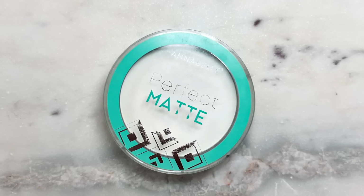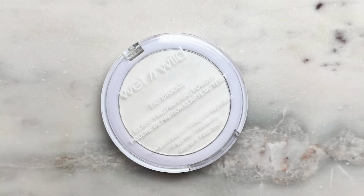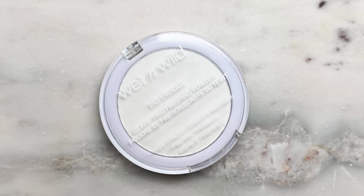Another powder I had included was the Annabelle Perfect Matte Powder. Now this one was recently replaced actually, and I just talked about this in my drugstore products that feel high-end video, and it was replaced by the Wet n Wild Bare Focus Clarifying Finishing Powder. I find that this one is even more blurring and diffusing, and this one could have a little bit of a dusty cast sometimes if you apply too much, whereas this one you can apply as much as you want and it doesn't look that way.